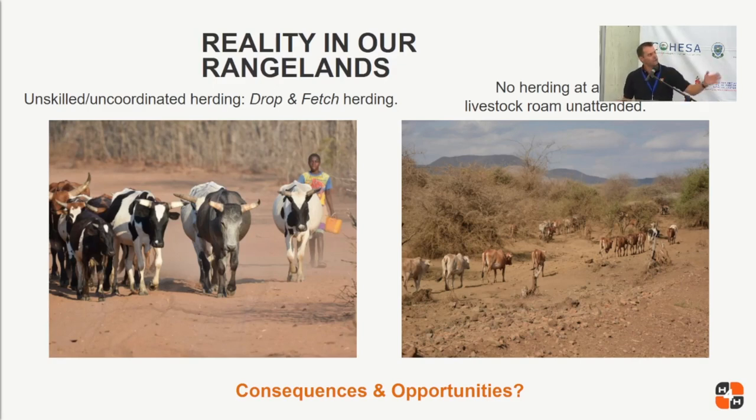And what we found across the region is that we have devolved to a position of unskilled and uncoordinated herding in most of our communities in the region. And at most, we find what we've termed drop and fetch herding for those that are not full-time herding. And then in many areas, we find completely zero herding at all.